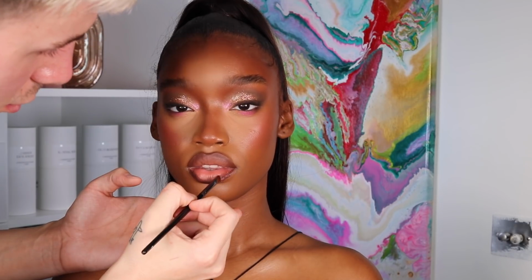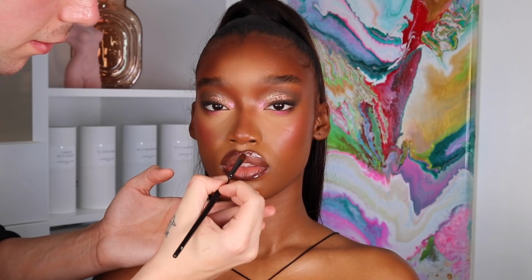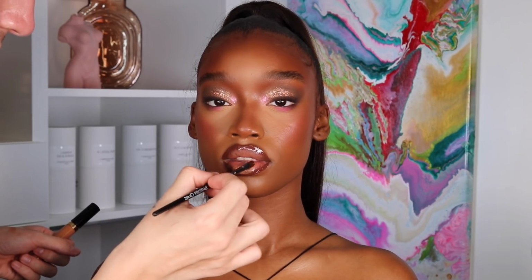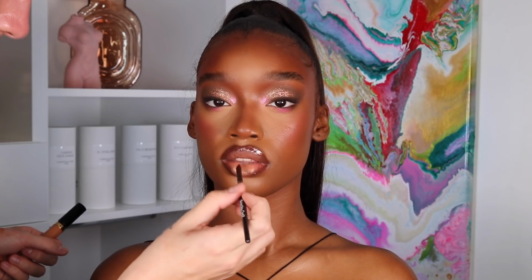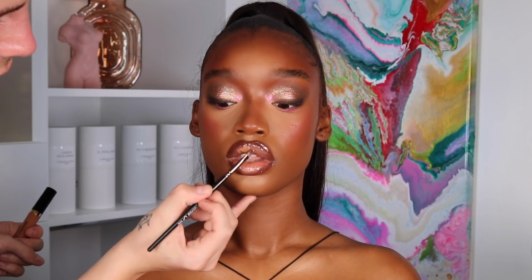So now I'm going to take this Fenty Gloss Balm, and I actually got this tip from Yvonne Victoria when I was watching her YouTube channel. She takes Fenty Gloss Balm in the shade Hot Chocolate, and she lines the lips with it. Because it's like a deeper chocolatey lip gloss, it has a little bit of a deep base to it. So it does allow you to line it, but it gives you the nicest finish ever. And I probably will never stop doing this now.